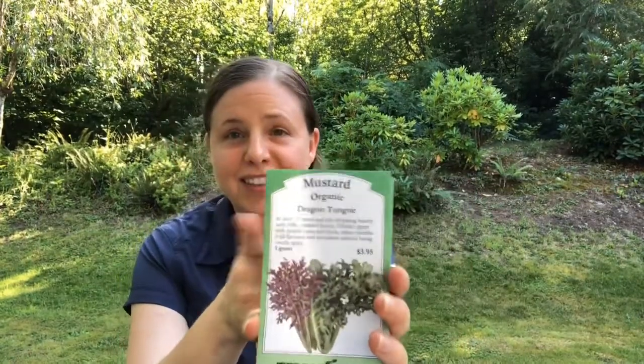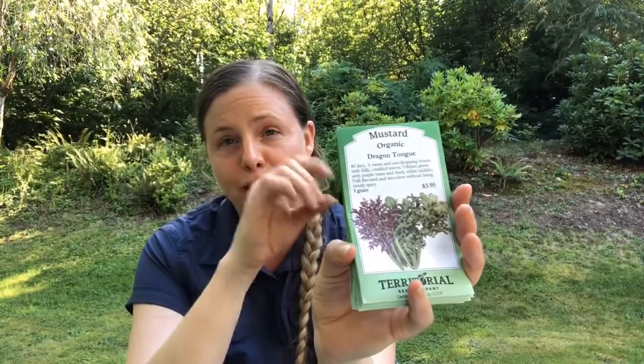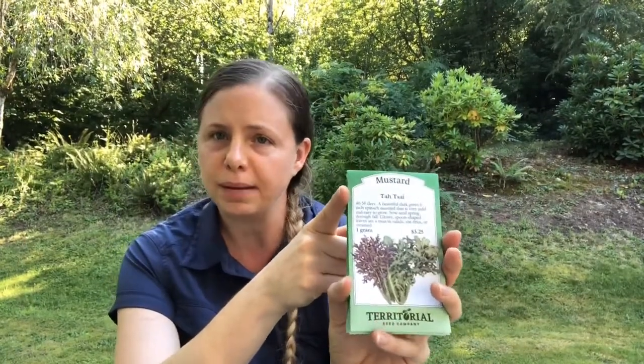Radicchio, another one that's got a nice peppery, bitter taste. Dragon Tongue is a mustard. This one I've grown before and it's a favorite. It's got a beautiful dark green with purple speckles and a nice spicy flavor. Tatsoi, it's in the mustard family, but I've heard that this one is a little milder, more like a tatsoi or a bok choy if you've had those before.